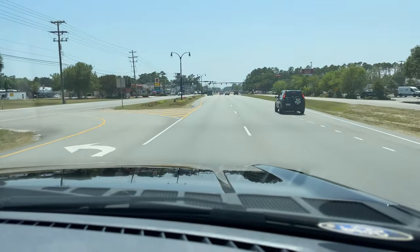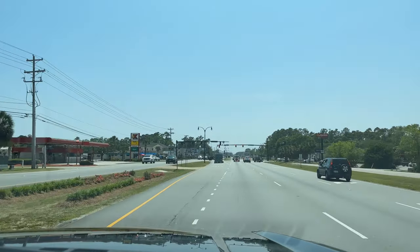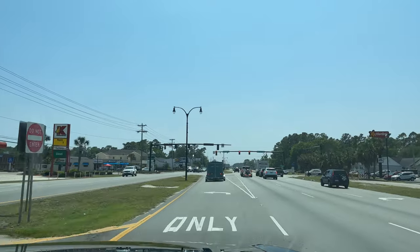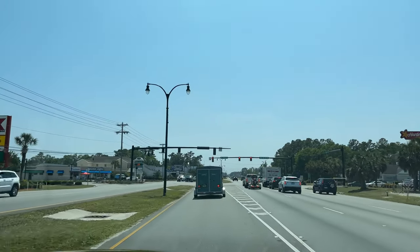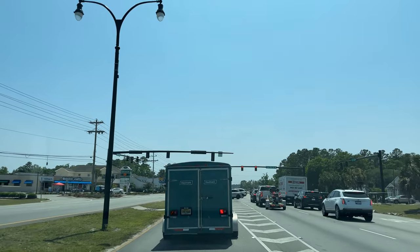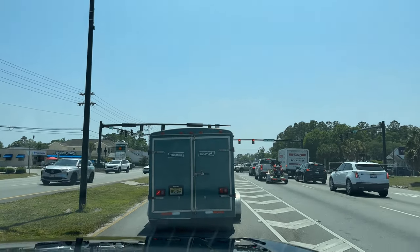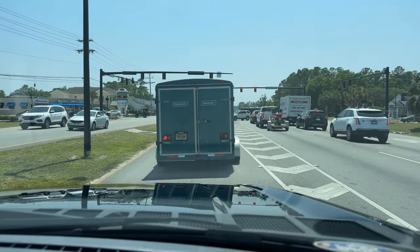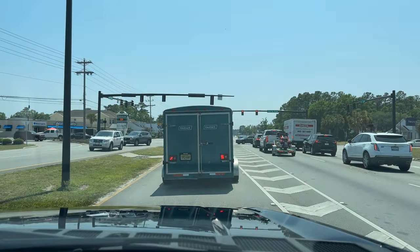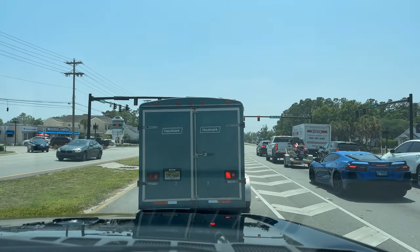So this is the intersection with Glens Bay Road on the left, and on the right it's Surfside Drive. Surfside Drive changes names four times. Here on the left it's Surfside, on the right it's Glens Bay Road. Then you go up another segment to just past where it interchanges with 17 Bypass, and it becomes Homestown Road. Then it turns into Timberlake. So, same road, four names within the span of 3.5 miles or so.